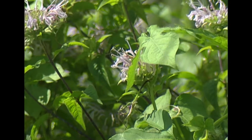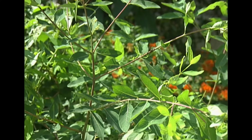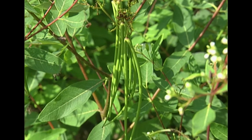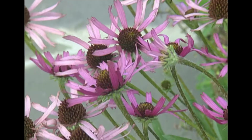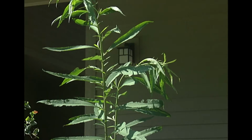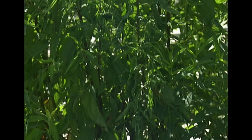The yarrow again, and this dogbane is very nice. All of these plants love full sun. So our selection had to be plants that liked a lot of sun with this particular bed, as well as plants that would bloom in the spring, summer, and fall. So we've got some that are just coming up and not quite bloomed yet. That would include the ironweed up here, and some Joe Pye weed, and the black-eyed Susan over here.